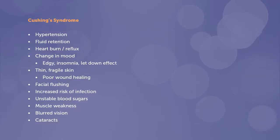Some people also describe that their vision is blurred, and we may say to patients, don't have a change in prescription of your spectacles if you're taking steroids, because it should settle when you cease taking the steroids. In the long term, it can also contribute to the formation of cataracts. It's not all bad though.